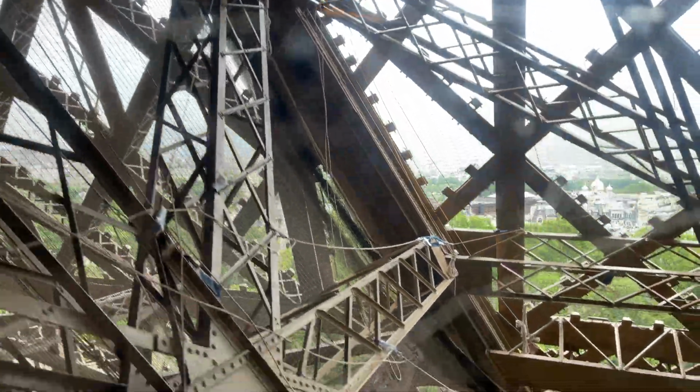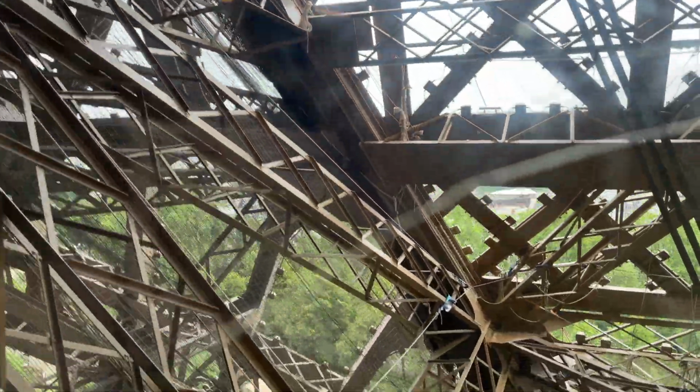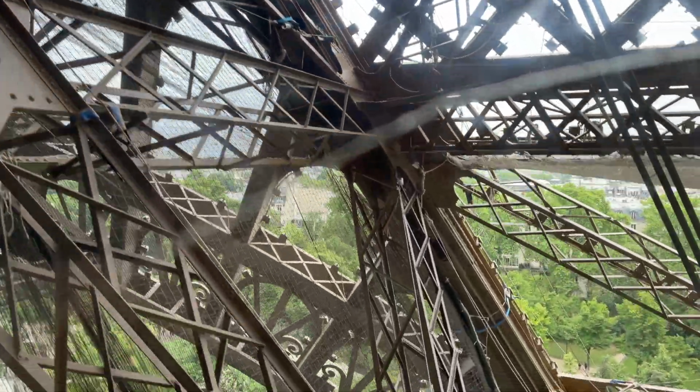So for whatever reason, they make you walk up the stairs, but when you're going down, they let you take the elevator, which is kind of neat. You definitely get a different perspective, but still a cool view going down in the elevator on the Eiffel Tower.